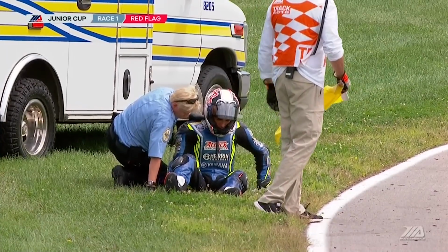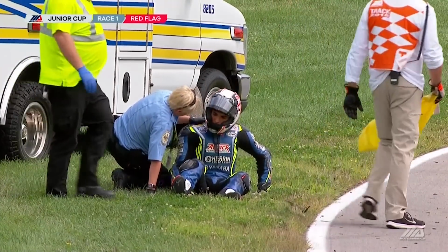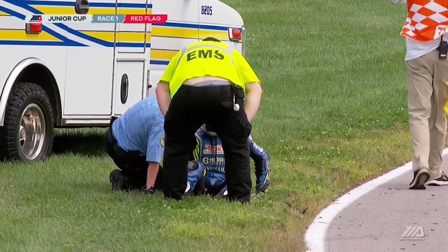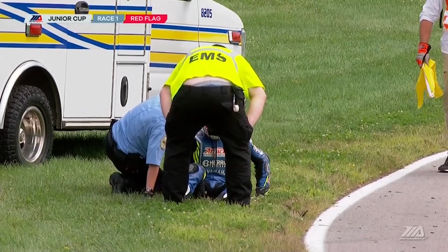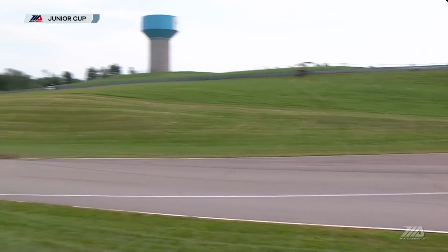And there's Gavin. Good to see him moving, good to see him sitting up. It doesn't look like they're in a big hurry with him, and that's a good thing. He might have rung his bell, Greg, or got the wind knocked out of him. So let's see what happens.